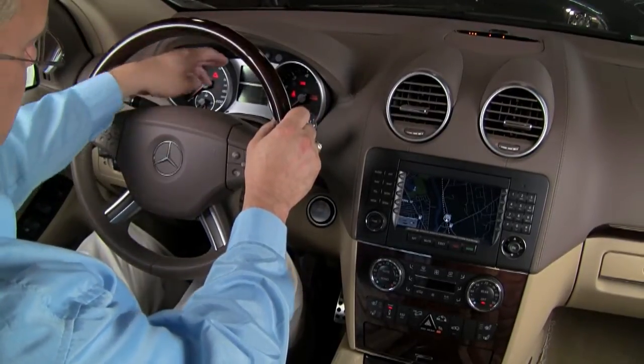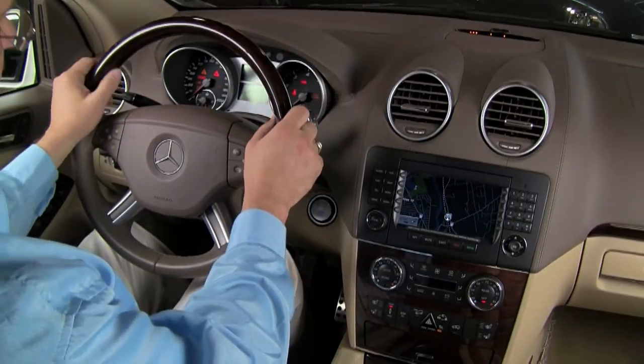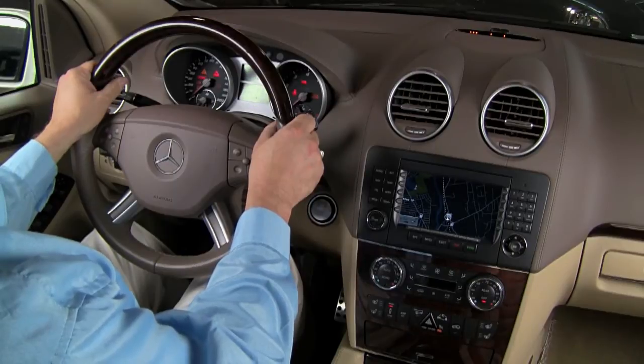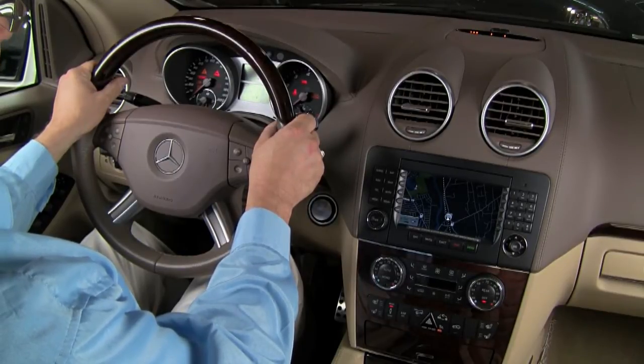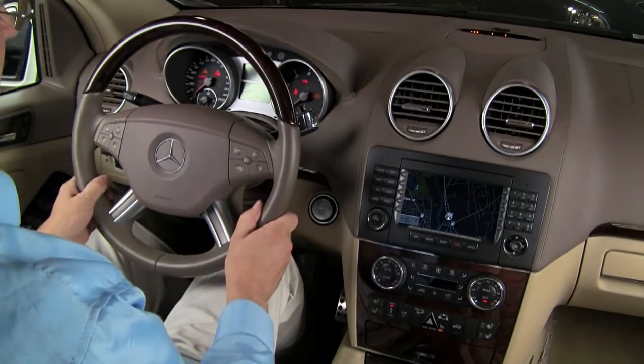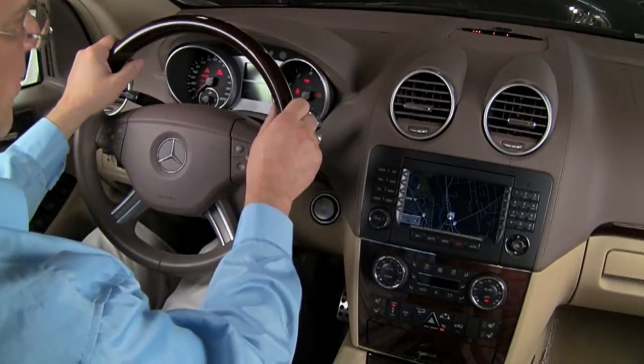Behind the wheel is that 200 mile per hour speedometer. A little aggressive for an SUV, but this vehicle has got the power to be able to move, and it's just amazing with 503 horsepower. Of course, it has a wooden leather steering wheel. It's got the stitched leather on the dashboard, just a really great look.